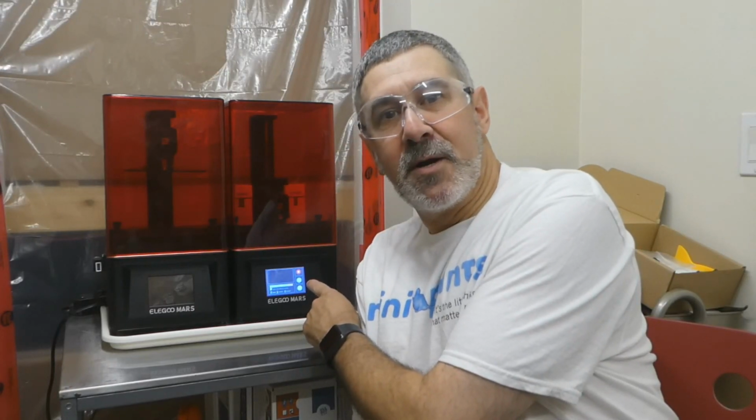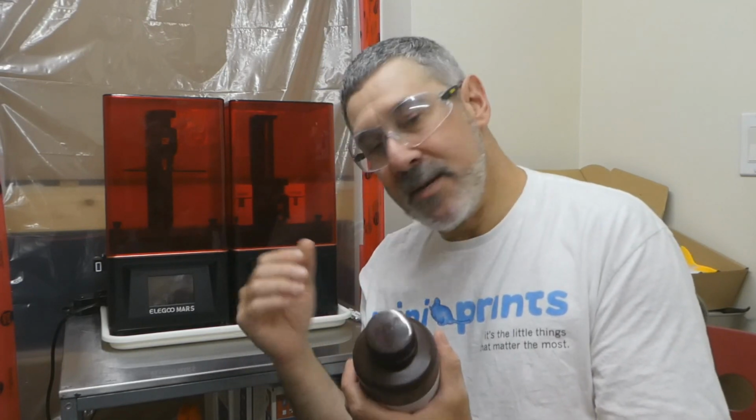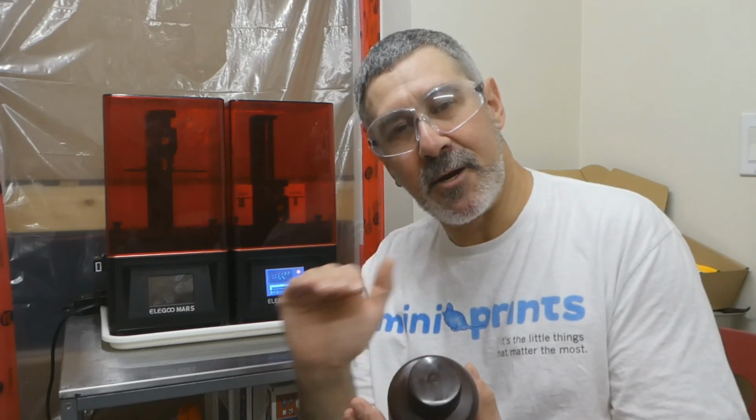This is the ELEGOO Mars. The Mars is a resin printer. A resin printer uses a standard photopolymer resin, a liquid, and what it does is, in a vat of liquid, it shines up a UV light underneath and it cures that photosensitive resin layer by layer.